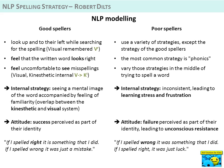To give you an example of unconscious behavior for good spellers, this is from the research of Robert Dilts. He interviewed several copy editors. In other words, they are professional spellers. None of them said that they read word by word. All of them said that they just look at the page and the misspellings just jump out at them.